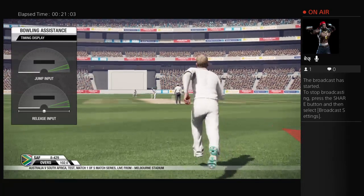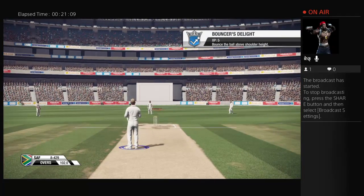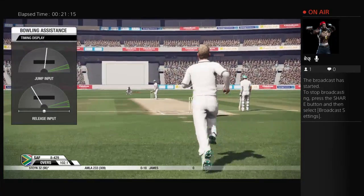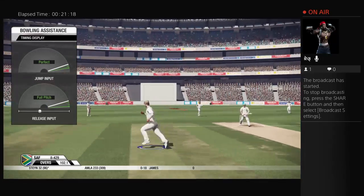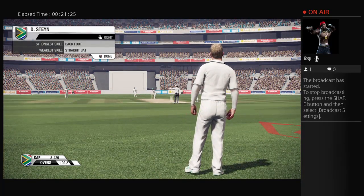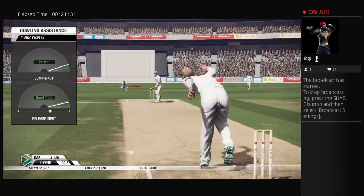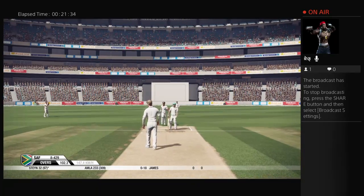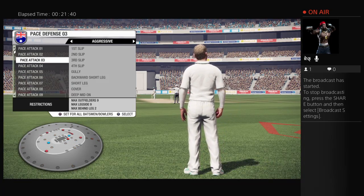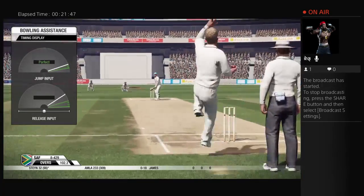Australia have changed things a little in the field here. They've gone for a more defensive option with this batsman. And it goes through to the keeper. No run. Wait on. Australia have made an adjustment to the field here. They've gone for an attacking option with this batsman.